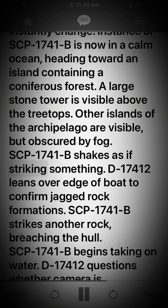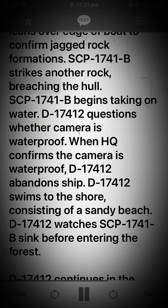SCP-1741-B shakes as if striking something. D-17412 leans over the edge of the boat to confirm jagged rock formations. SCP-1741-B strikes another rock, breaching the hull, and begins taking on water. D-17412 questions whether the camera is waterproof. When HQ confirms the camera is waterproof, D-17412 abandons ship.